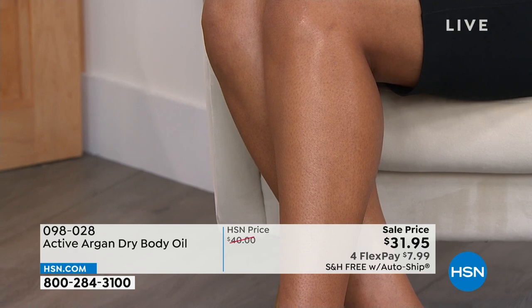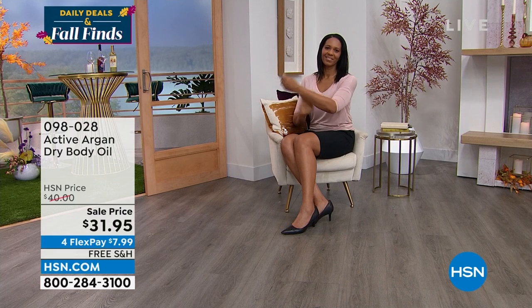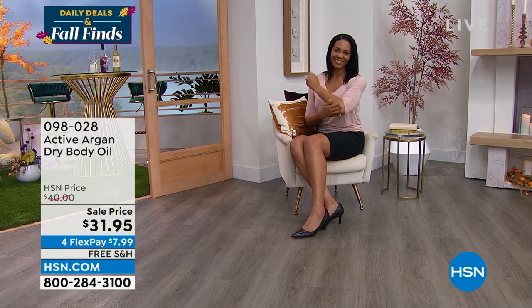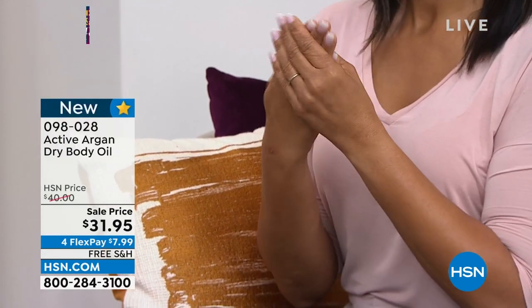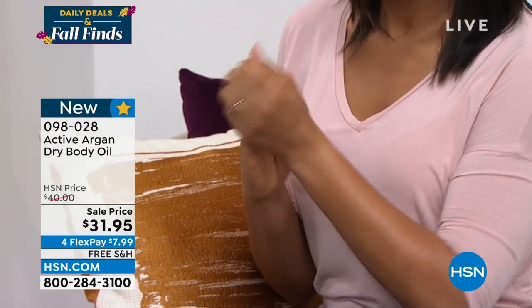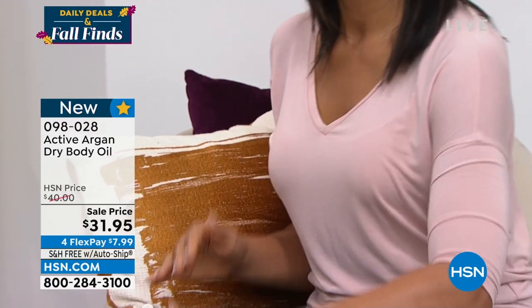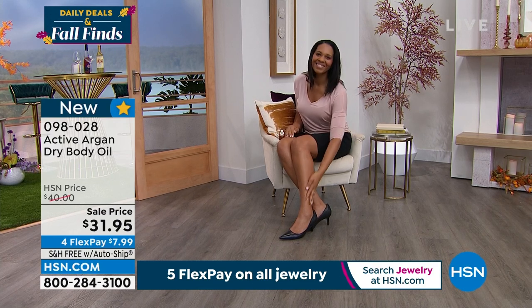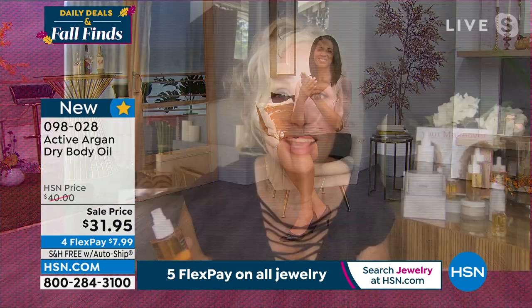This is easy. If you've got limited mobility, and my mom loves this, and she's 87, so for her, it's sometimes hard to get to the back of her legs, to get to her back. Sometimes she gets super dry in the back of the arms. This sprays, and Valerie, it sinks right in. You barely need to touch it, and it's going to sink right in without being sticky, tacky. It doesn't leave anything on your clothes.